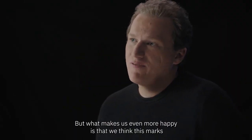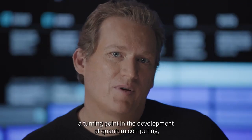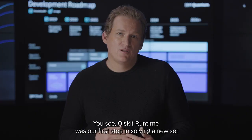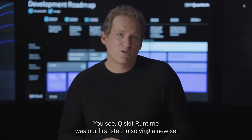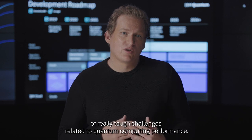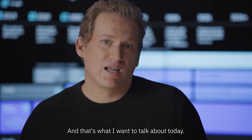But what makes us even more happy is that we think this marks a turning point in the development of quantum computing and one step closer to quantum advantage. You see, Qiskit Runtime was our first step in solving a new set of really tough challenges related to quantum computing performance. And that's what I want to talk about today.